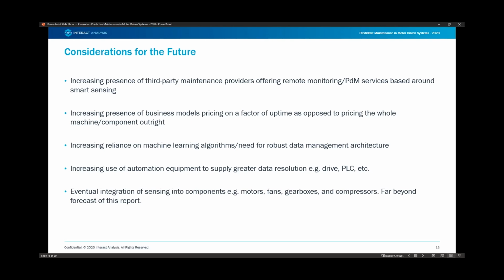It's also a model that's used by some component vendors. SKF had a model that was called bearing as a service. Basically, they developed a method to charge for uptime as opposed to charging for their component outright. Again, this is a very important model to look into going forward as it utilizes predictive maintenance very heavily.